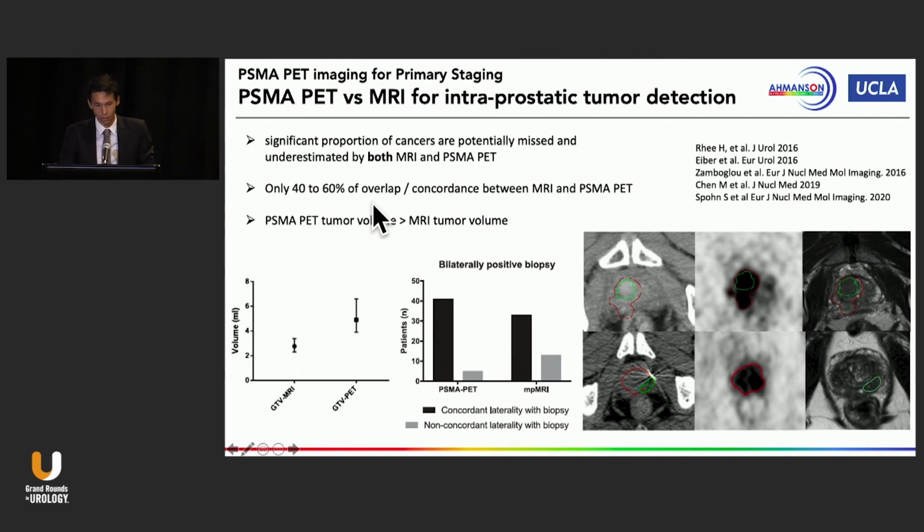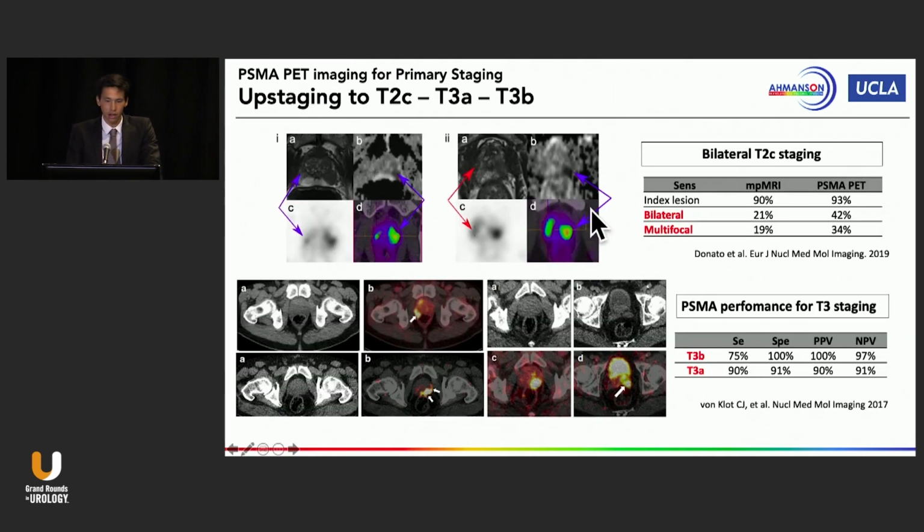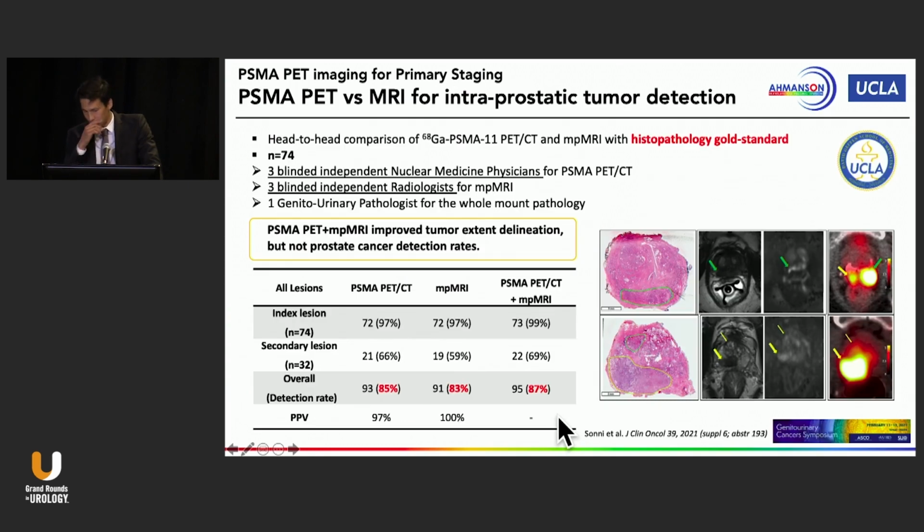And there is often an overlap between the two. And there are always lesions that are missed either by MRI or by PSMA PET. So at the end, the combination of the two is probably the best and performs better than either modality alone. With this higher, sometimes, sensitivity, you can see maybe more bilateral lesions, more multifocal lesions. You can upstage the patient to T3b or T3a. That can happen. So we did a study at UCLA with 3 blinded readers. And at the end, there was no real difference between the two.